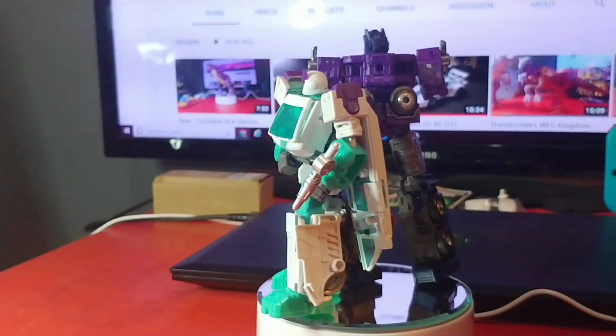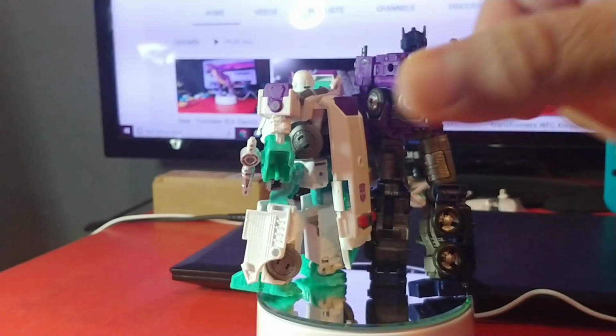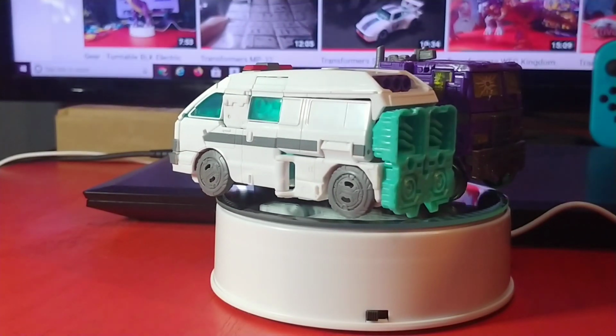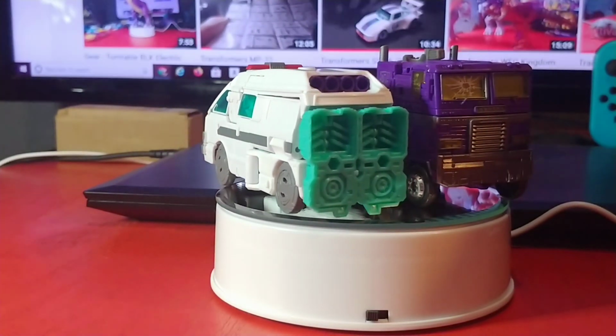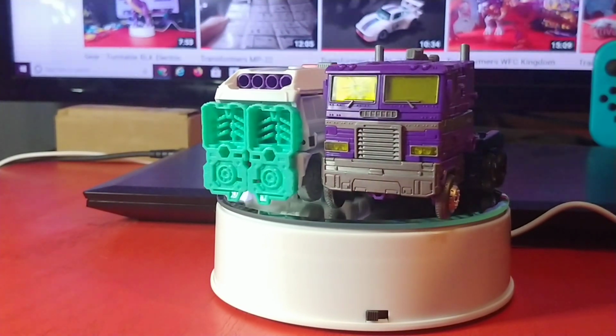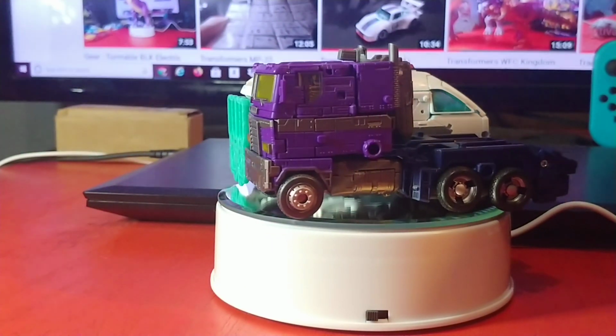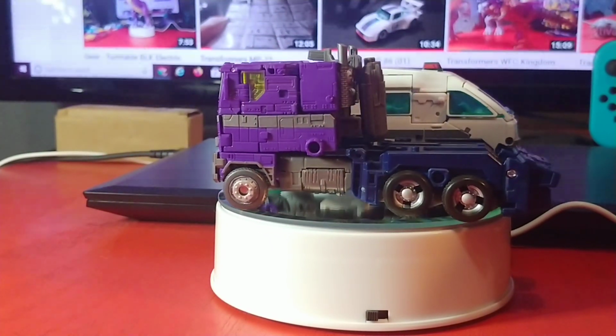Thanks again for watching. Get them transformed here in 3, 2, 1, and bam. Well, these two highly outstanding recolors of their Earthrise revisions do not disappoint. Really do like how they did not forget to paint all the hubcaps on Shattered Glass Optimus. Love the cracked windshield on him.